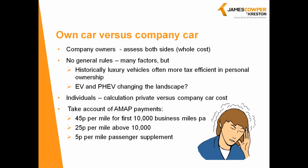In all these calculations, you also need to perhaps take account of the authorised mileage allowance payments, which are basically the mileage rates that a business can pay to an individual who's using their own car for business purposes. And those are 45p per mile for the first 10,000 business miles in a tax year, or 25p per mile where that's exceeded. You can also pay a supplement of 5 pence per mile for each passenger that may be carried on business journeys, which is often overlooked, but can add up to some reasonably significant amounts. So, all in, these payments can have quite a big impact on whether you should take a company car or not.